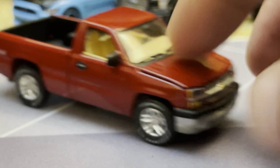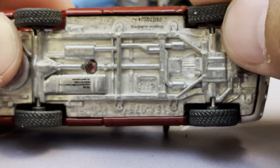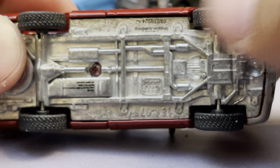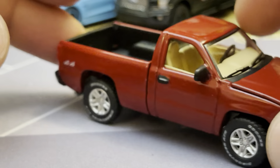This wheel's got a little wobble in it just because they have barbed axles, and when you push these on at a wrong angle, they'll get a little bit of a wobble, so you got to get that off of there. That's the only way to really fix that correctly.